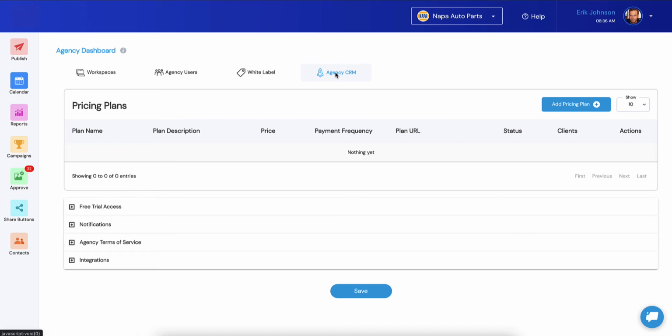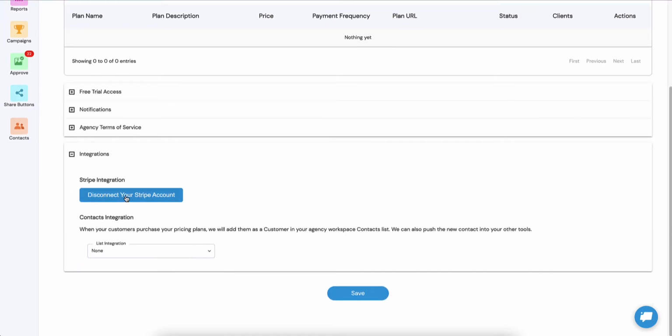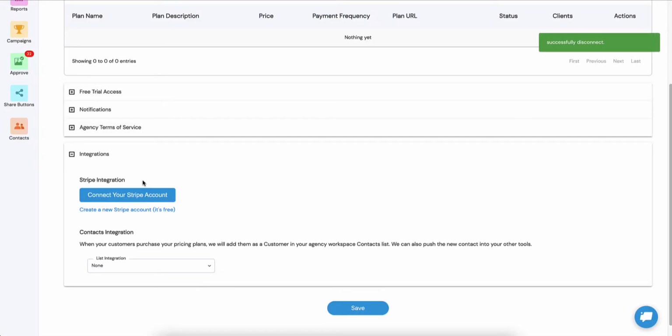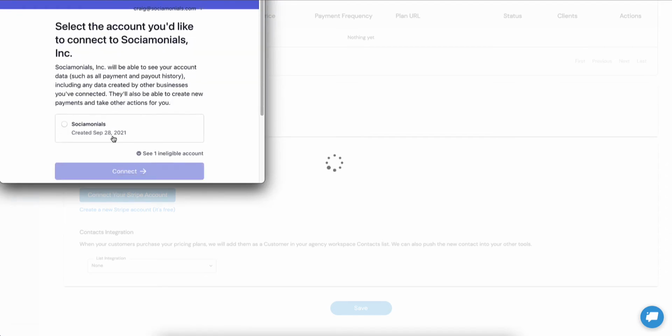So once that's out of the way, you're going to go ahead and first connect your integration to Stripe. So jump down to Integrations. And to connect it is very simple. I'm going to disconnect the one I've already done here, just so I could show you how easy it is. If you don't have a Stripe account yet, it's completely free and it sets up in minutes. So there's a link here to take you directly to set up your new Stripe account. So if you don't have a Stripe account to collect credit card payments, you'll want to do that. Once that's done, you connect your Stripe account. And it's basically just going to ask you to log in.